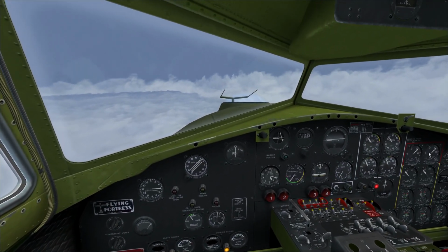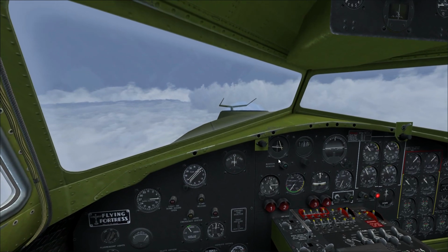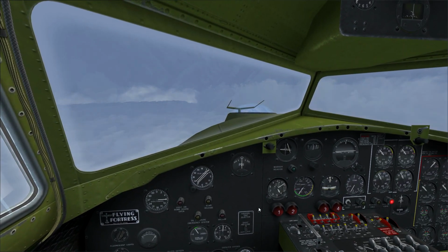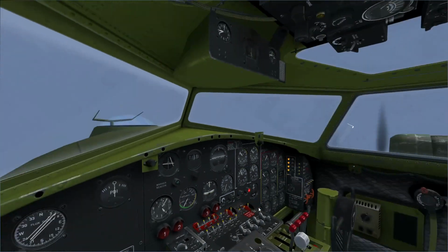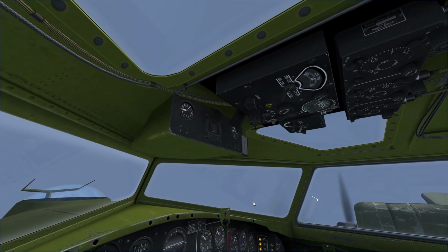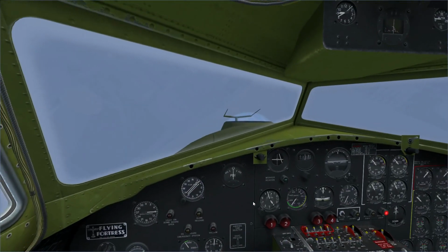Now this here is the ILS for the B-17. And I'll be honest with you, I'm not really sure how it works. We've got all this direction finding up here as well. Yeah, and I'm no expert.